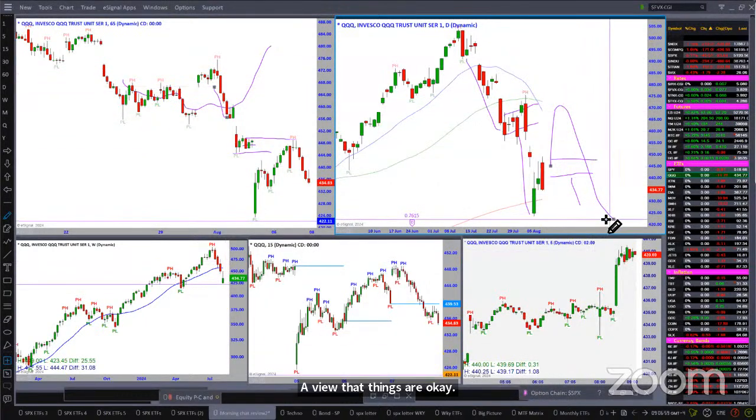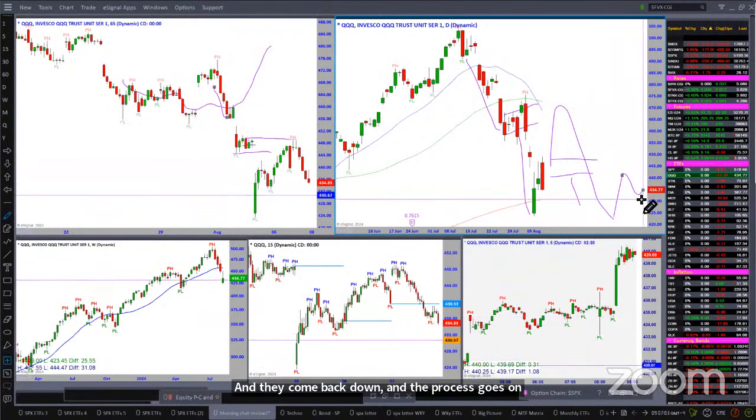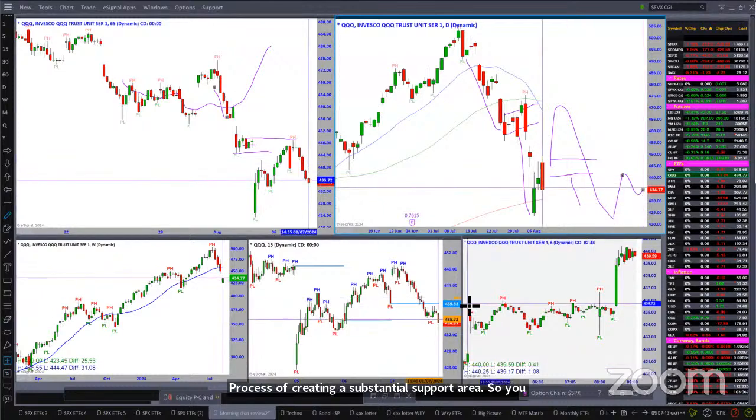And they come back down, and the process goes on, typically to where you get that larger process of creating a substantial support area. So you've got to put our expectations in alignment with what is, not what we want.